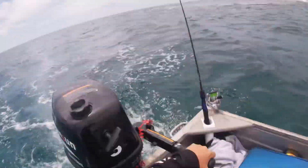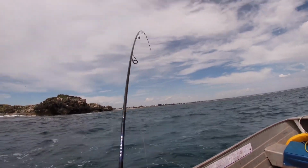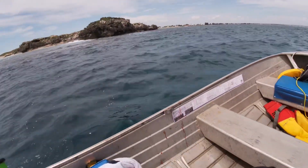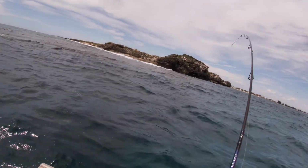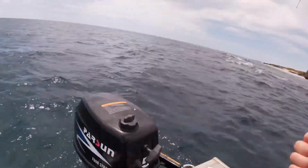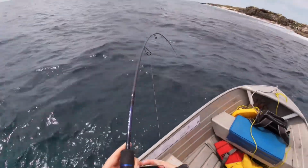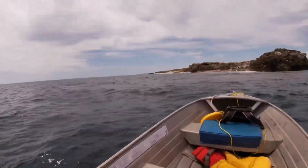Coming through that spot again where we caught that big one. Hopefully you get something. Hopefully you get another big skip. Good fish, guys. Try to keep it up. Good skip. A really good skippy.